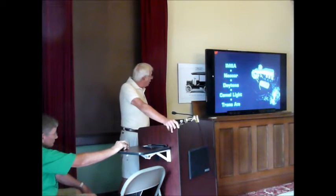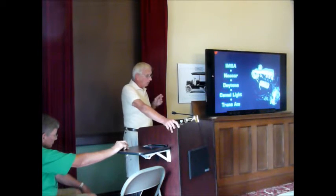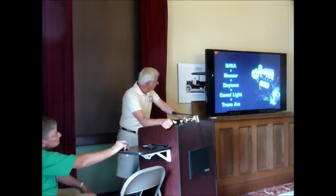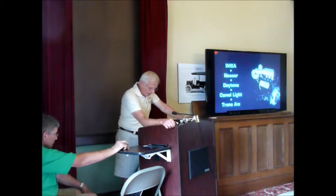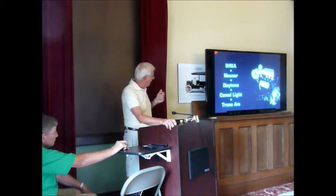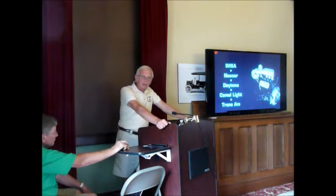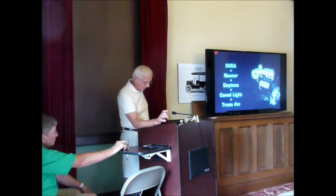Originally, NASCAR wanted us to promote the V6 in what was then the Busch Light series. And so they gave us a couple hundred pounds weight break and a restrictor plate relief for the superspeedways. At first success was kind of spotty, but ultimately it became the engine of choice, and in '86 it dominated the series. So very successful in that respect.